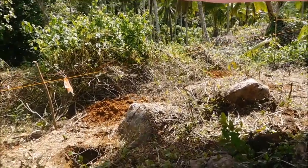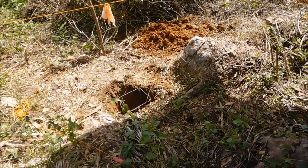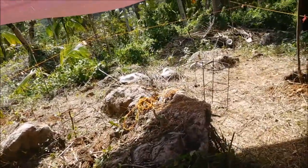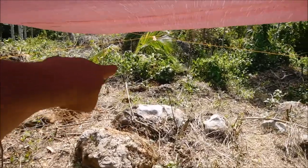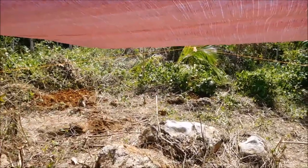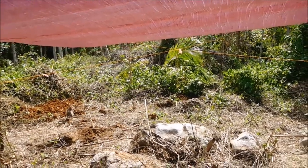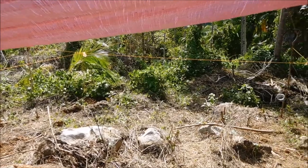But now every corner has already footings and the rebars. That was a little problem, the corner there has that rock, but we can still put it there. So that is basically ready now.